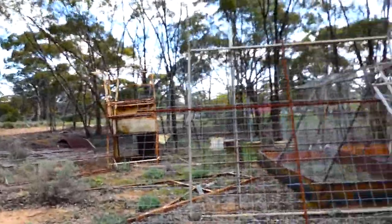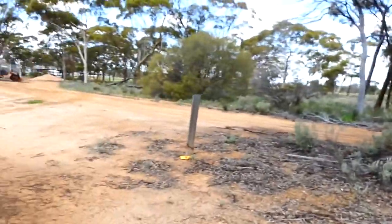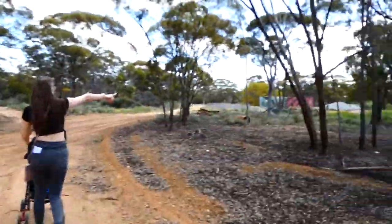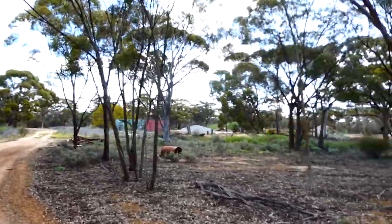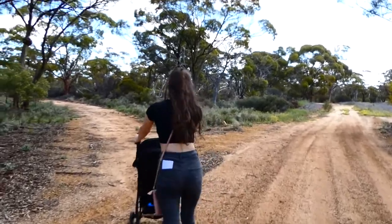Boys are having fun there. Right now, just on a bit of a hike through some bushland at Nungarin. They're saying that there's some old ruins out here, so we're just trying to hunt them down. Whether we find them or not is a different story, but it's meant to be out here somewhere.